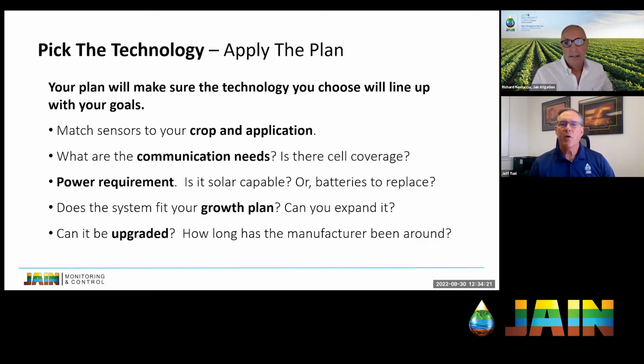Let's say that's going to require a total of 100 devices. We have several growers that have 100 devices out there. Can the hardware support it? Can the communication support it? Can the software support it in a way that's easy for your users? These are all important questions to ask.